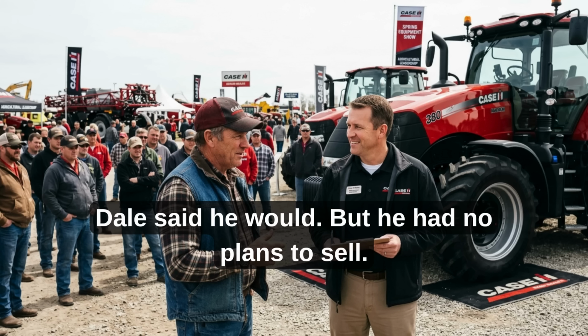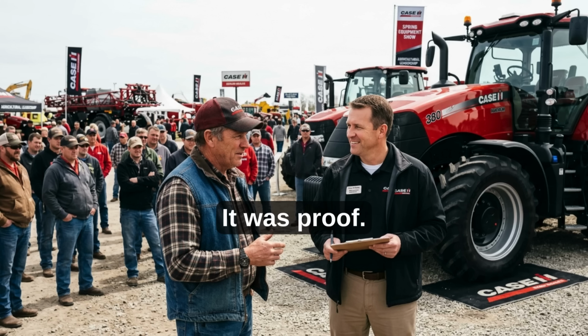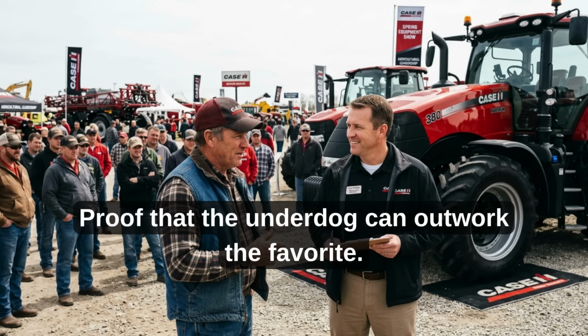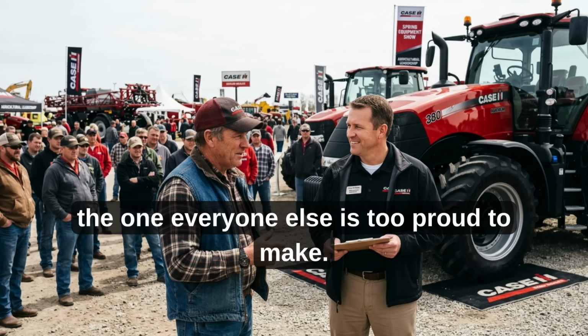Dale said he would, but he had no plans to sell, because the Massey Ferguson 8690 wasn't just a tractor anymore. It was proof. Proof that brand loyalty doesn't matter if the product doesn't perform. Proof that the underdog can outwork the favorite. Proof that sometimes the best decision is the one everyone else is too proud to make.